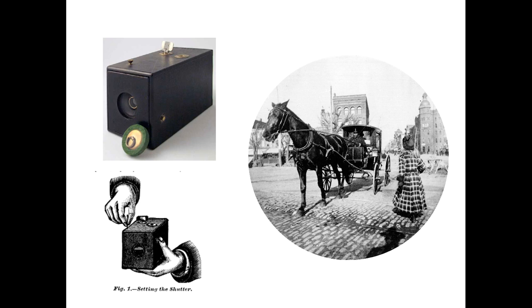In 1888, George Eastman produced his first Kodak camera. It was a point-and-shoot box camera. "You press the button, we do the rest," was the advertising campaign. They used roll film. Here you can see, after taking a picture, you would simply advance the film to the next frame.